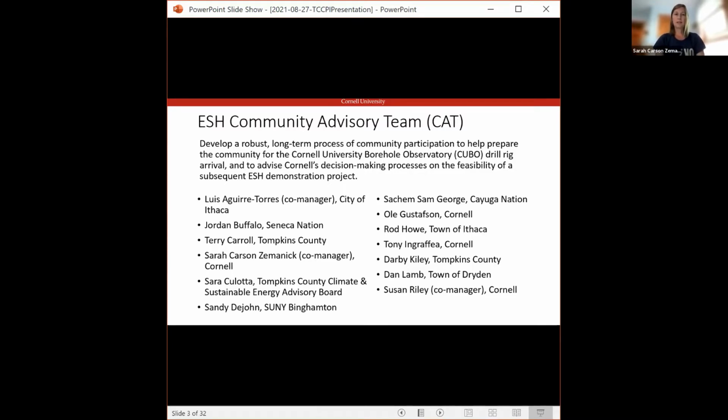Our decision-making process to hopefully move on to a real demonstration project to heat a portion of the campus with this technology. You can see the folks listed. One of the things that they have agreed to do is to serve as liaisons for the community. So if you aren't comfortable or don't know how to get a hold of somebody at Cornell and the Cornell project team, any of these folks can help you get to the right people and the right information.